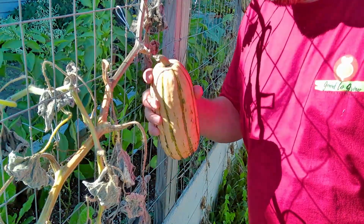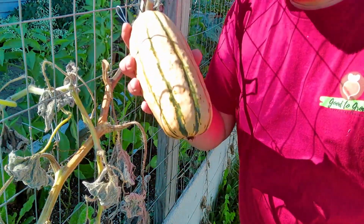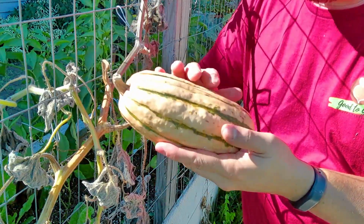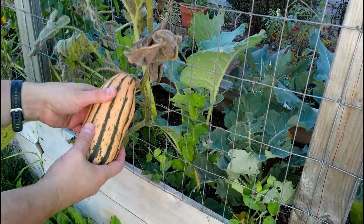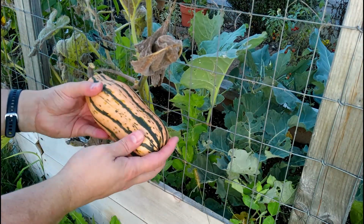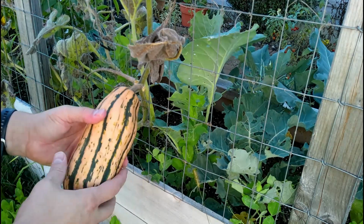Now we actually have quite a bit of this Delicata squash, our first time growing it, but it's a variety I know a lot of people talk about absolutely loving, and we got some great production this year. Now the first Delicata was actually kind of hard to cut off, but what I found is that they break off really well and still leave us that inch or so of stem that we need.